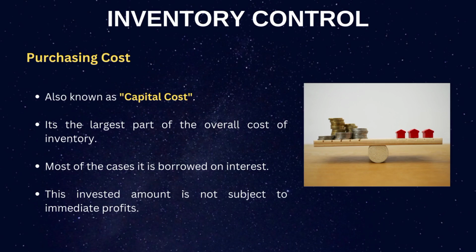So first of all, there is a purchasing cost, also known as capital cost, very important. It is the largest part of the overall cost of inventory. I have already explained, in most cases it is borrowed on interest. Maybe you take a loan, or you include investors. This invested amount is not subject to immediate profit, because there is a long time to have finished products and launch them in the market and then take profit. You have to wait for the profit.